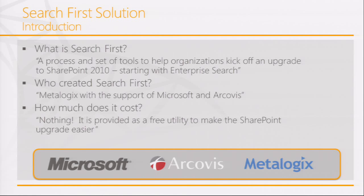Hi, how are you? I'm really excited to be here. My name is Natalya Voskresenskaya. I'm SharePoint MVP, SharePoint Architect, and Enterprise Search Engineer with Arcovis, as Harry already mentioned. So the first thing that I would love to do right now is to jump right into the demo. Who is for that? Okay, let me switch.